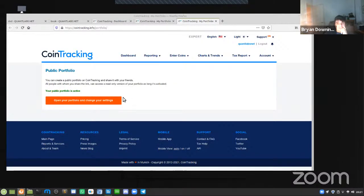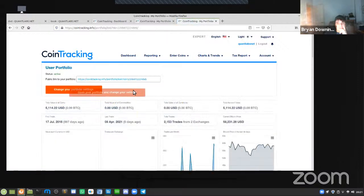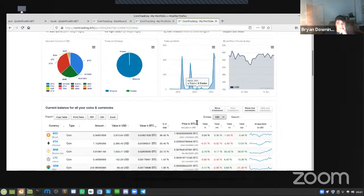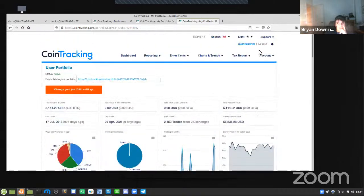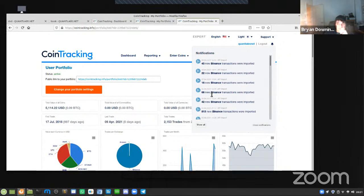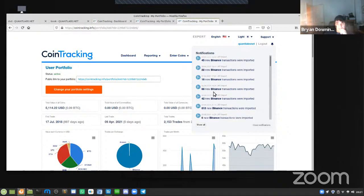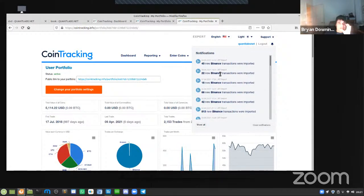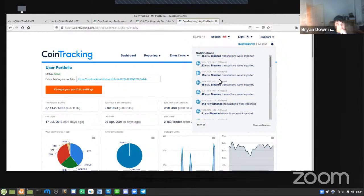Okay, first things first, we are going to look at the public portfolio. This is on CoinTracking.info, just so you know. I take a lot of pride in this. First thing I want to show you, most people go, well, can you show us that there's actual trades going through? Let me show you how it works. Right here under alerts, Binance is through the API synchronizing all the latest trades, which is real time or close to real time. No later than 24 hours. I would even say a couple hours.